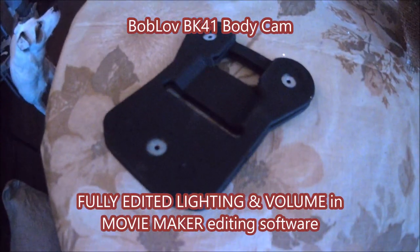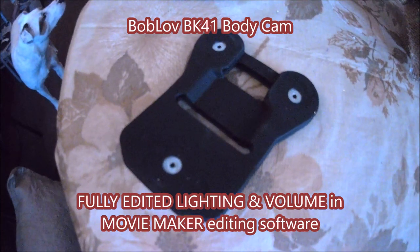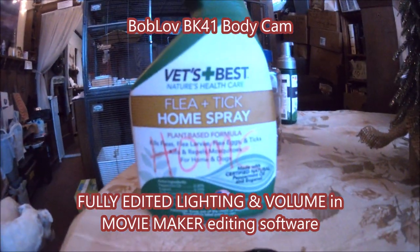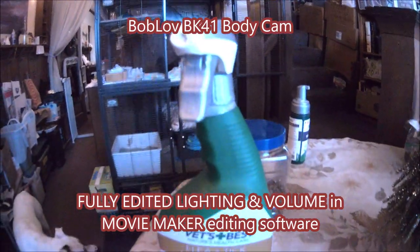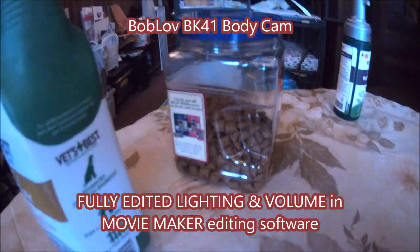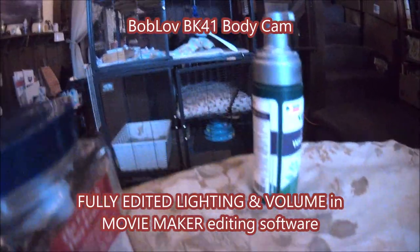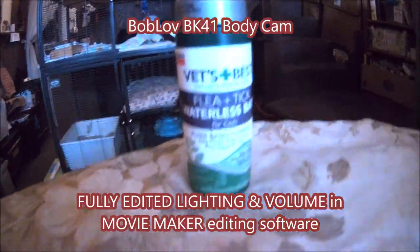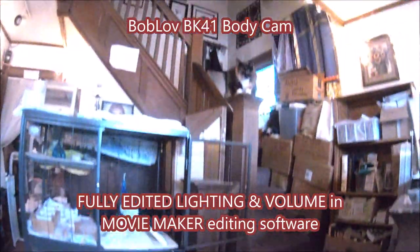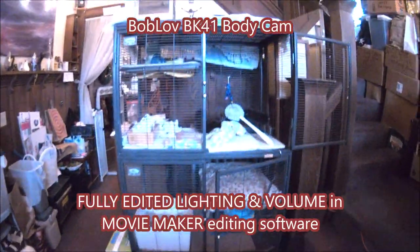Here's my back clip for my BobLov body cam. Here's a thing of flea spray. Here is a thing of cat food treats. Again, the lighting is from the back. And here's some natural, waterless cat flea spray. And up here, oh, there's a big cat cage right there. So how does this come out in the video?